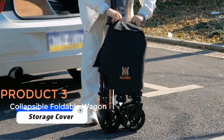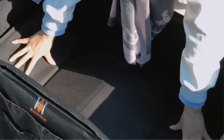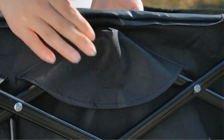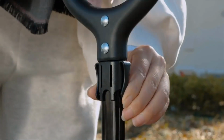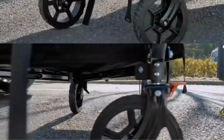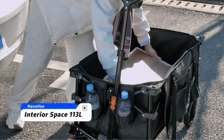Product 3. Product name: Collapsible Foldable Wagon. The Collapsible Foldable Wagon is a versatile, heavy-duty utility cart designed to make transporting items easy and convenient. With a weight capacity of 400 pounds, this wagon is perfect for various activities, from beach trips to outdoor events, gardening, and household chores. Design and features. Heavy-duty construction. Built to withstand heavy loads, this wagon boasts a robust frame and durable fabric that can handle up to 400 pounds of weight.